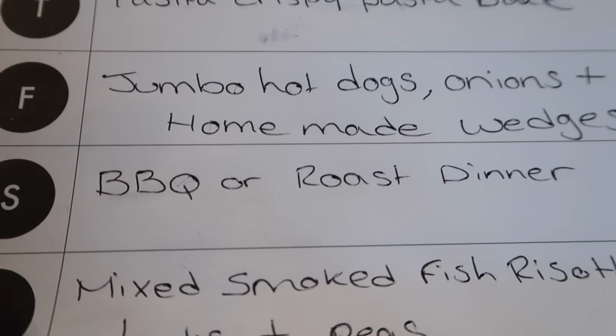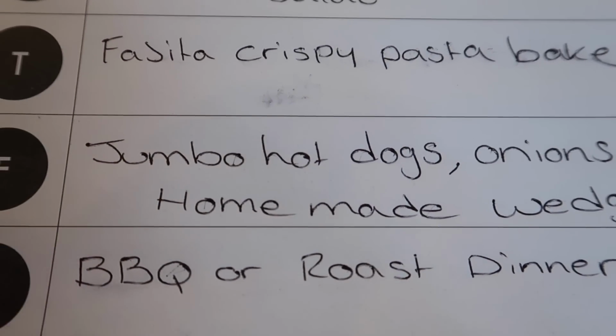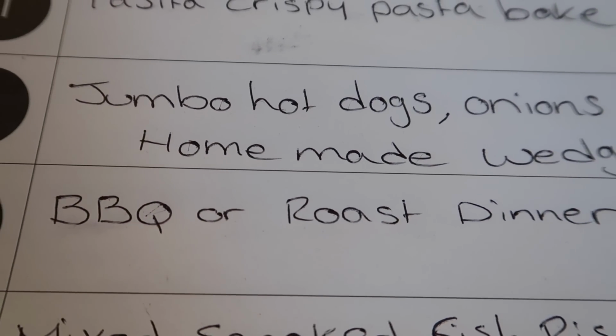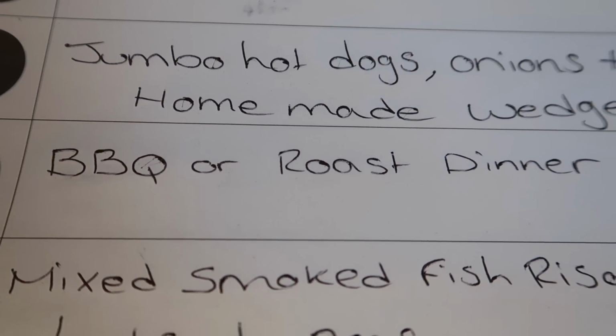And then on Saturday or Sunday I'm going to either do a barbecue or a roast dinner. That is weather dependent. I've got the meat for both, so if we have nice weather I'll do a barbecue. If it's not so nice I'll turn it into a roast. I've got loads of veg in the freezer as well.